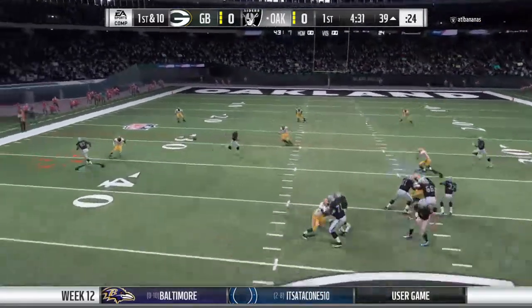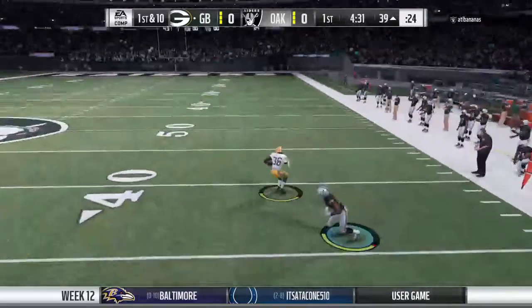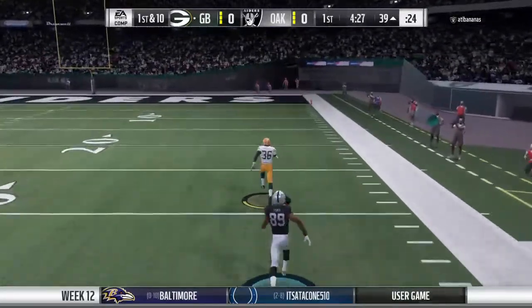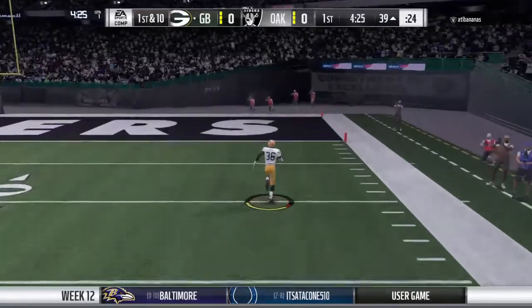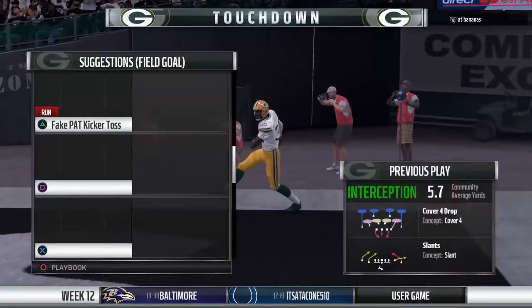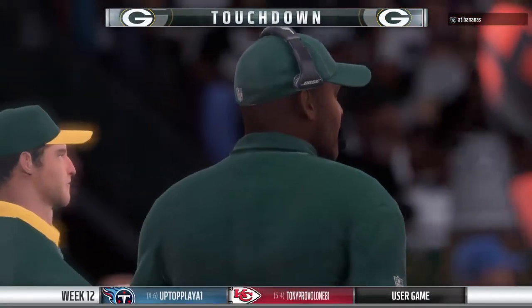On first down, Carr. And he fires one that's intercepted. Picked off at the 39, the 40, past the 20, 10, and into the end zone. It's a pick 6 and a Packer touchdown.